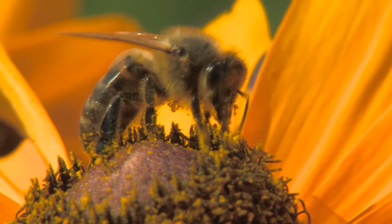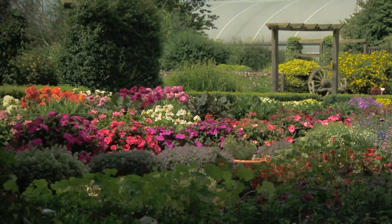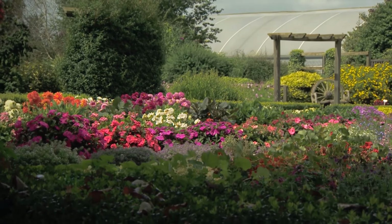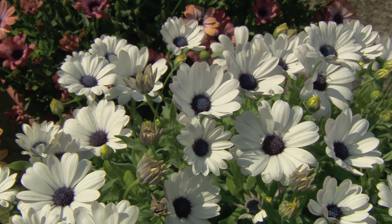I think we all need a little stimulation in our lives. With bedding plants, you have just about every colour imaginable. They bring lots of excitement, impact, a bit of wow, and a feeling of well-being.